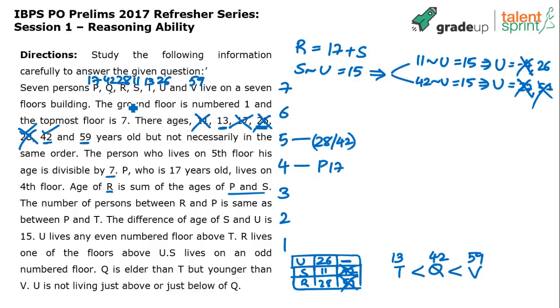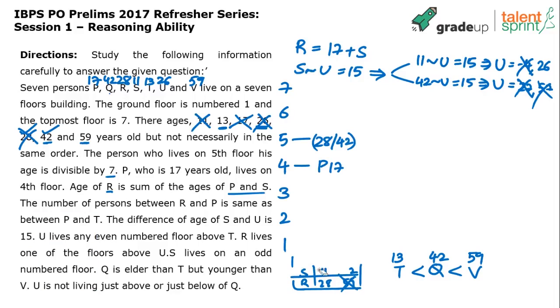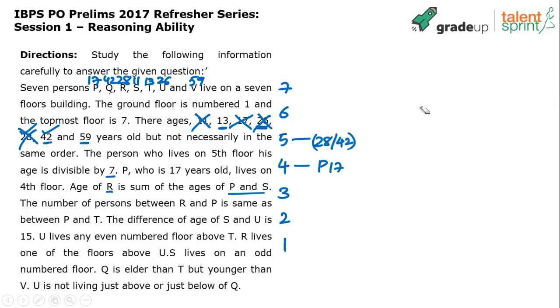So I think ages are mapped already, right? P is 17 years old, Q is 42 years old, R is 28 years old, S is 11 years old, T is 13 years old, U is 26 years old and V is 59 years old. Now that the drama with respect to ages is done, let's focus on the arrangement. Right now we'll only focus on the statements which are going to give us arrangement. So I'm just clearing it up so that we can try out the possibilities clearly.